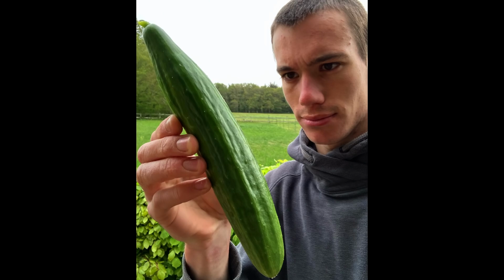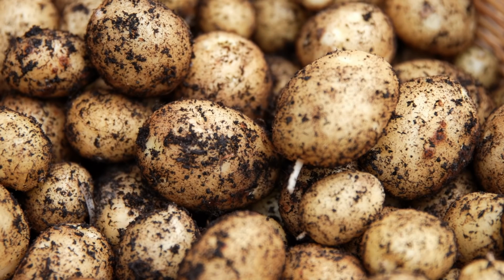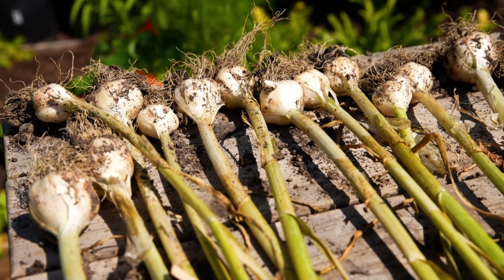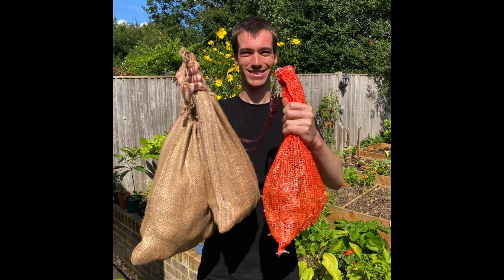Well, I have some statistics here, some numbers. The exact amounts of harvest are as follows. 5 kilograms of cucumbers, 1 kilogram of spring onions, 4.9 kilograms of courgettes, 7.5 kilograms of potatoes, 3 kilograms of carrots. By the way, all my purple ones died. 1.1 kilograms of tomatoes, 1.1 kilograms of shallots, 25 bulbs, 500 grams of garlic, and a whopping 10 kilograms of onions, which were definitely my best crop.